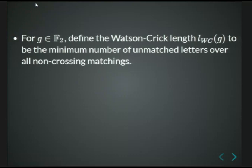Now you may of course wonder about the name. If one sees Watson and Crick together, you know what one is talking about. Well, you might think DNA, but actually it was RNA, close enough. The reason I call this LWC is that about a decade ago I was dabbling in RNA folding. Non-crossing matching turned out to be a very good model of RNA folding. I stopped dabbling in it for other reasons, which I won't get into here. I was using algebraic topology to study RNA foldings and so on, but that's a separate story.